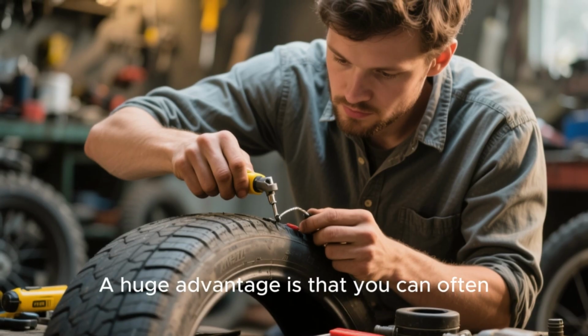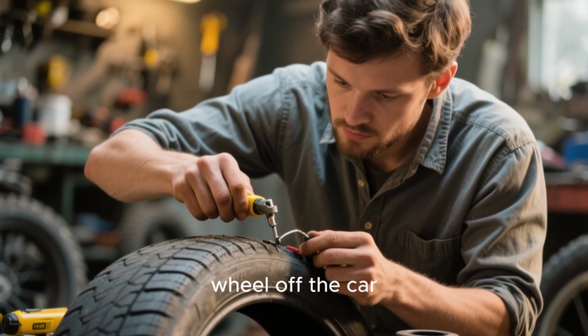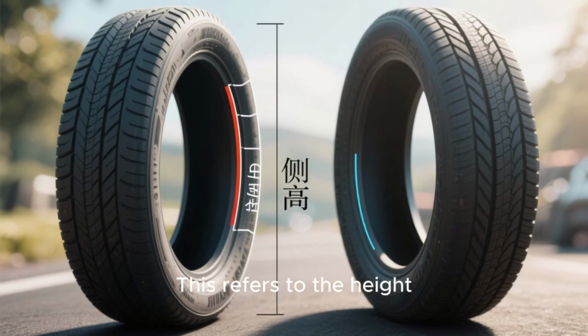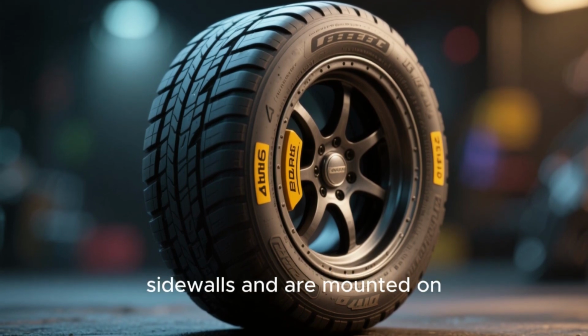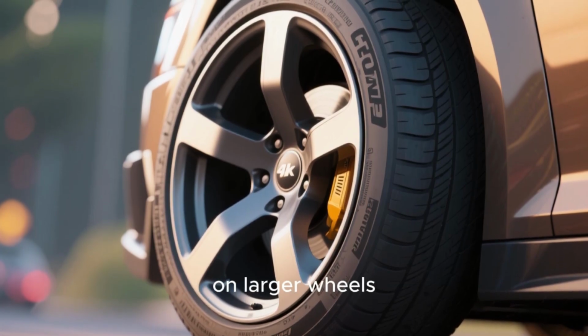A huge advantage is that you can often repair a small puncture in a tubeless tire yourself with a simple kit, without even taking the wheel off the car. Next up, let's talk about profile. You've probably heard of high-profile and low-profile tires. This refers to the height of the tire's sidewall. High-profile tires have taller sidewalls and are mounted on smaller diameter wheels. Low-profile tires have short, stiff sidewalls and are mounted on larger wheels.